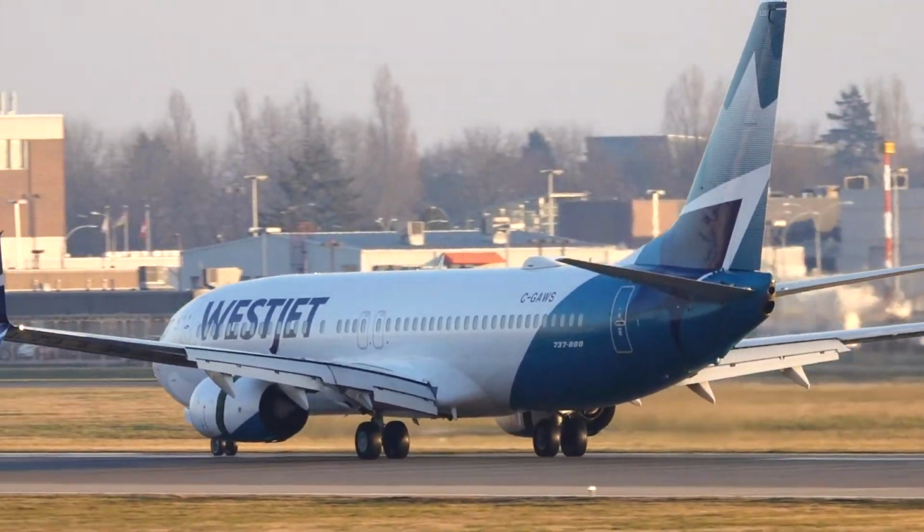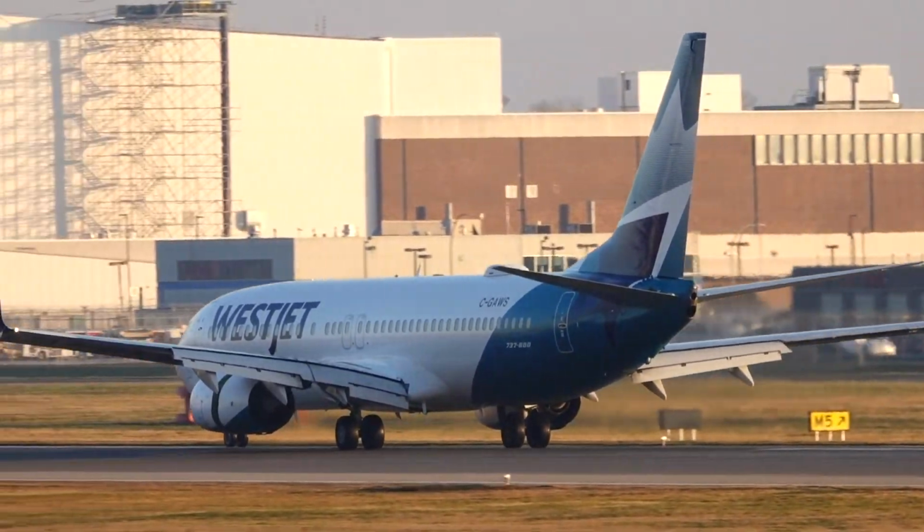97 Tower 6, you're taxiing quite slow. If you'd rather go Juliet, that's fine. There just might be a delay at the end. There is an RJ pushing up the gate point.